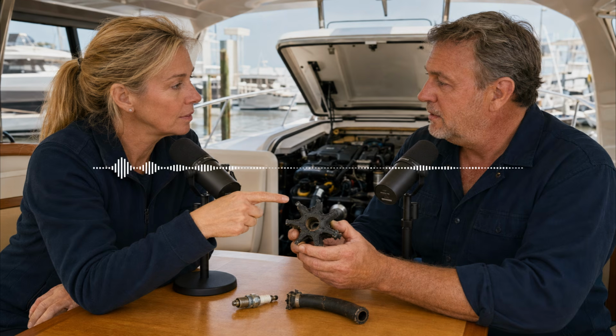Okay, so we've got the engine humming and the fuel flowing safely. Awesome. But honestly, none of that matters if the boat fills with water or if the battery is just dead. Right. You're still stranded. Let's look at the unsung heroes of a safe boat. The bilge pump and the electrical systems. These are the systems that actually keep the boat floating and functioning when things go totally wrong.